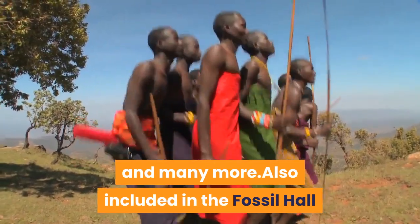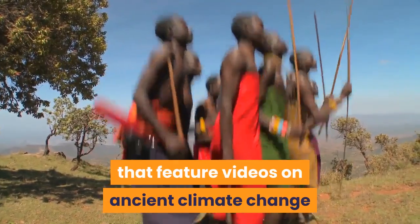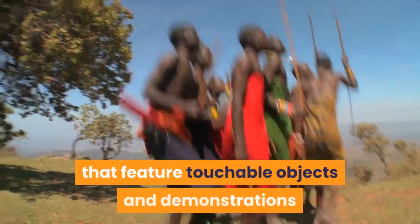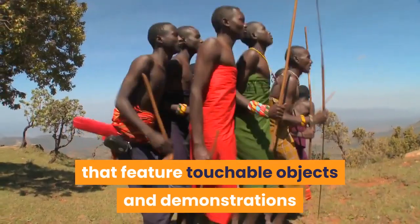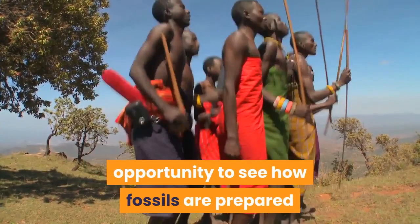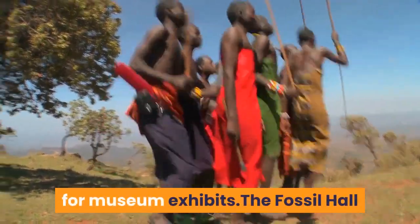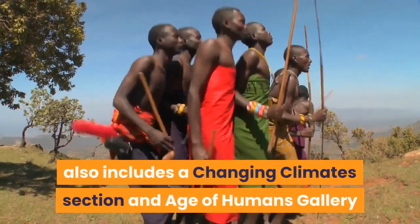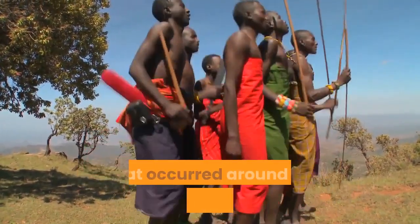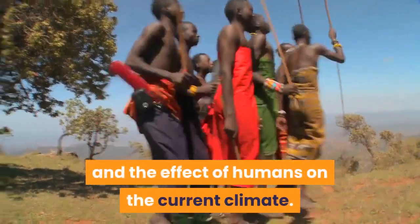Also included in the fossil hall are a total of 8 interactive touchscreens that feature videos on ancient climate change and the evolution of the human body. There is a fossil base camp that features touchable objects and demonstrations, and Fossillab gives visitors the opportunity to see how fossils are prepared for museum exhibits. The fossil hall also includes a changing climate section and Age of Humans gallery that respectively explores the rapid global warming that occurred around 56 million years ago and the effect of humans on the current climate.